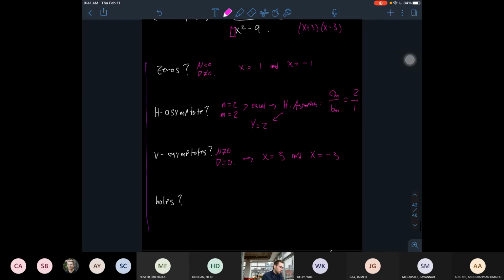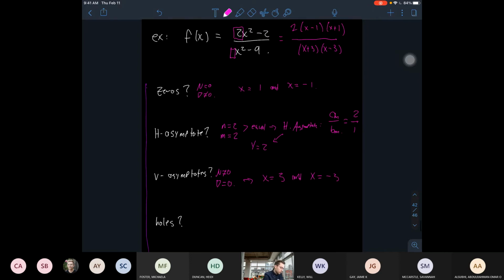Okay, so now we check the holes. Are there any holes? Holes happen when n is equal to 0 and d is equal to 0. Well, since the numerator and the denominator do not have any common factors, we don't have to worry about holes.